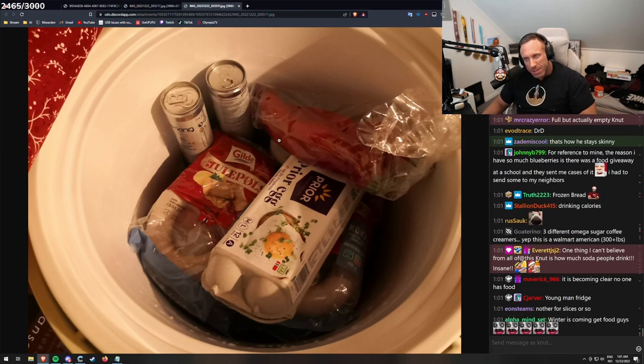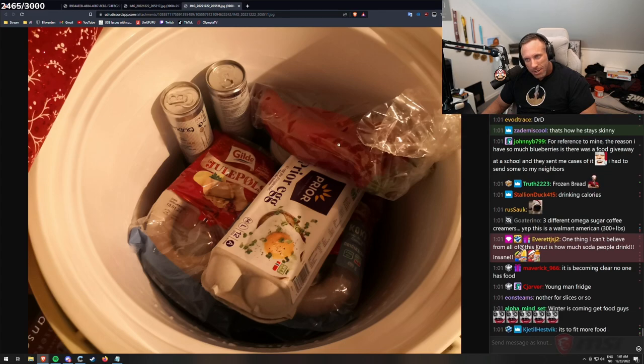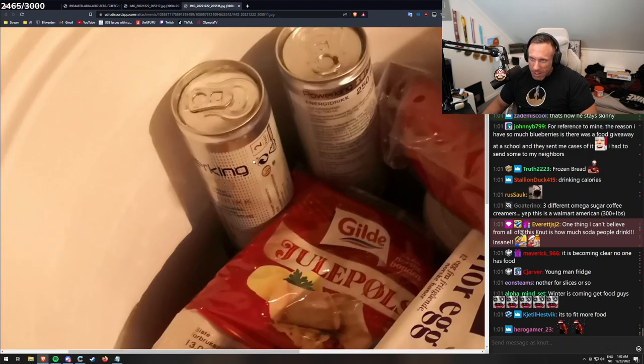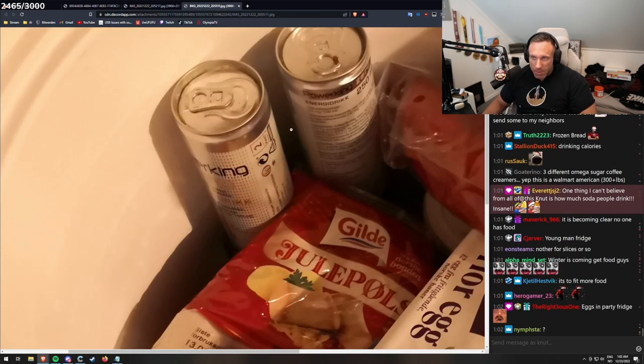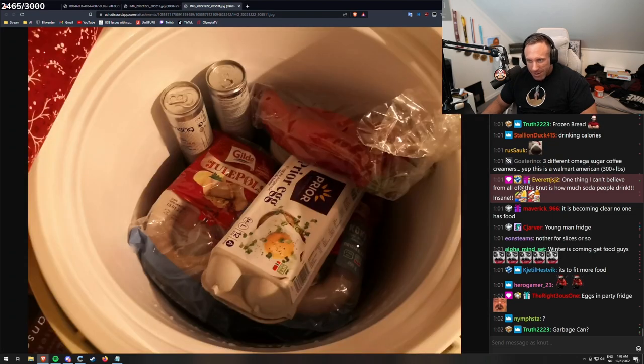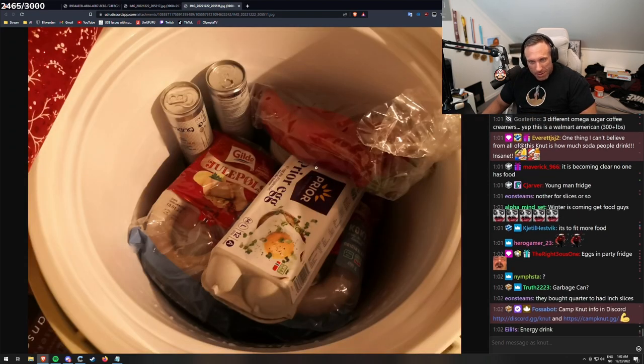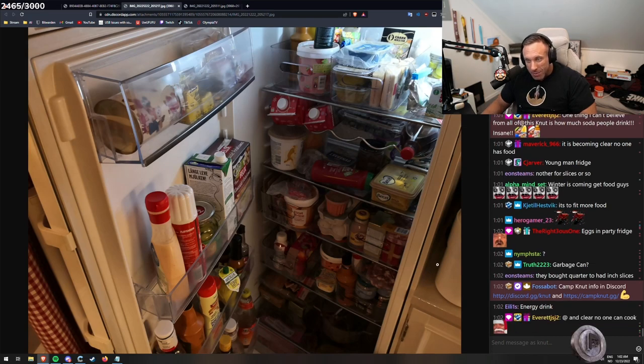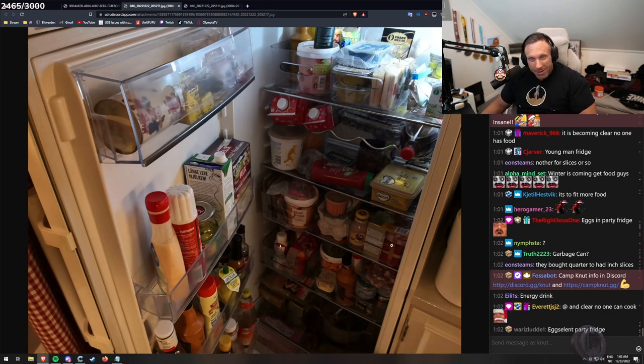Christmas sausage. Is that a chili? Eggs. Is this alcohol or is it just, no, energy drink? Power King. More of the Christmas sausage, I think. And this is the main fridge. Okay, this one is filled up to, you can't even put in more.